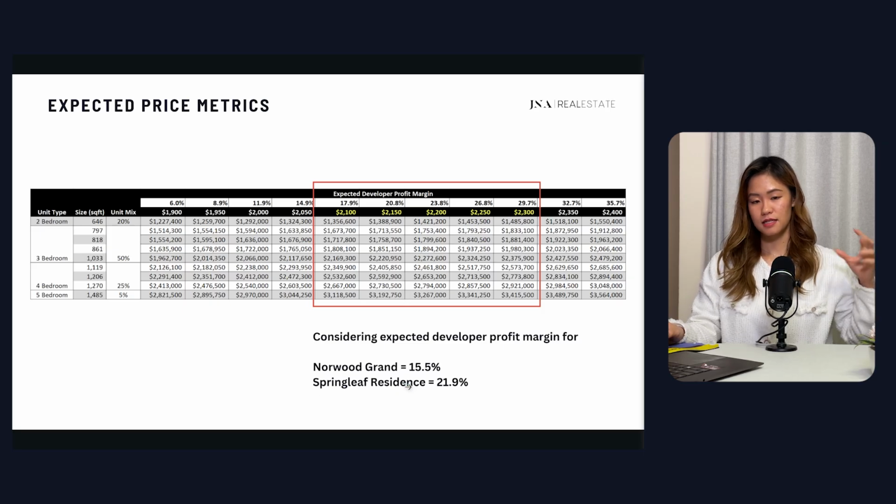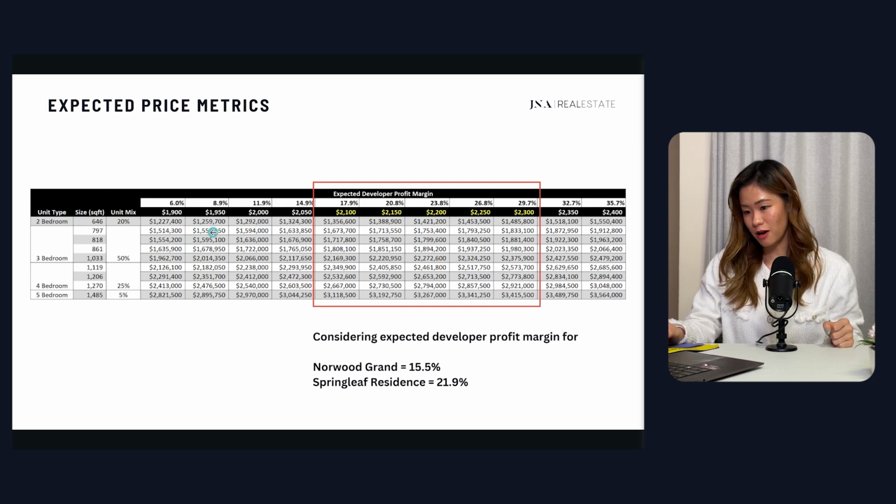And the thing is, Springleaf Residence is also jointly developed by, you got it, Guocoland as well as Hong Leong Holdings, which is also responsible for Faber Residence. So if I were to look at a 2-bedroom, the 646 square feet, which makes up 20% of its unit mix, it can be as cheap as about 1.2, 1.3 range, but realistically speaking, for them to make a decent profit margin, 1.356 all the way through to about 1.485, and in fact even up to 1.55 depending on which stack itself.